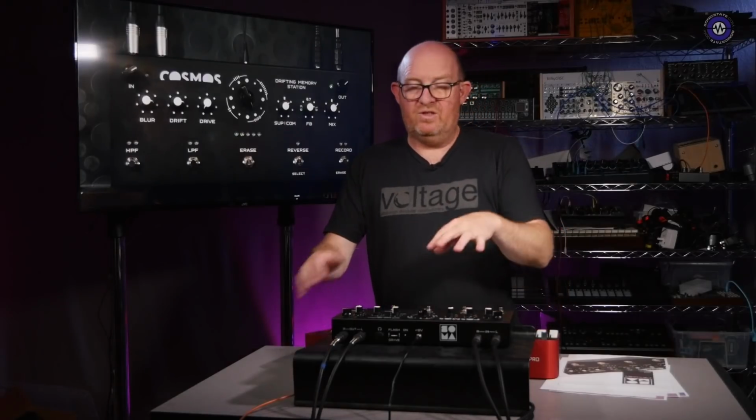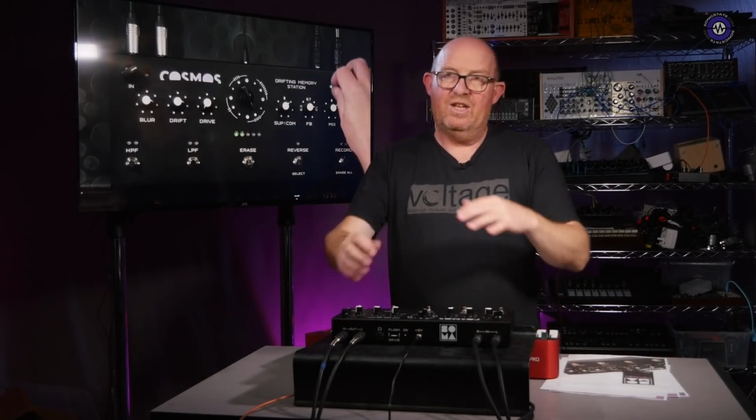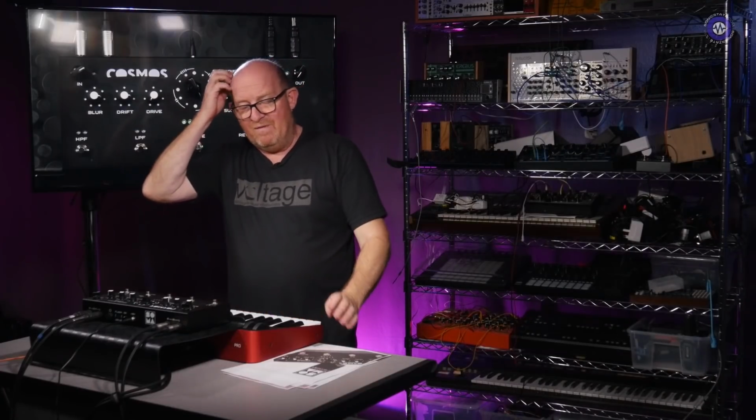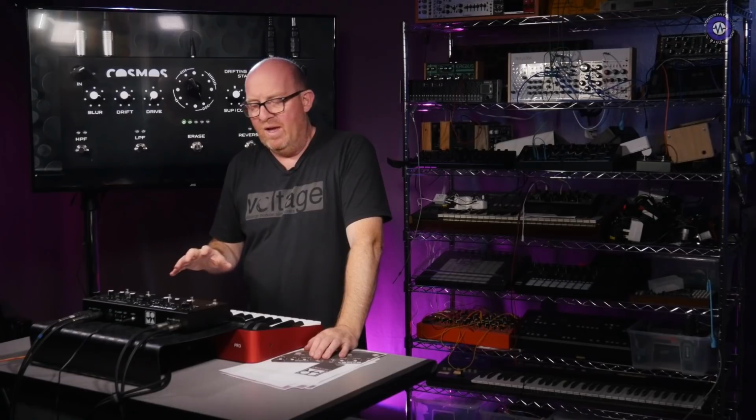It sort of feels like some of these would benefit from a reverb afterwards. In fact, a lot of the demos of this actually have a secondary reverb after the Cosmos, so you can create even more ambient wash. I mean, I think, to be fair, it's the sort of thing that's really good fun to play with.